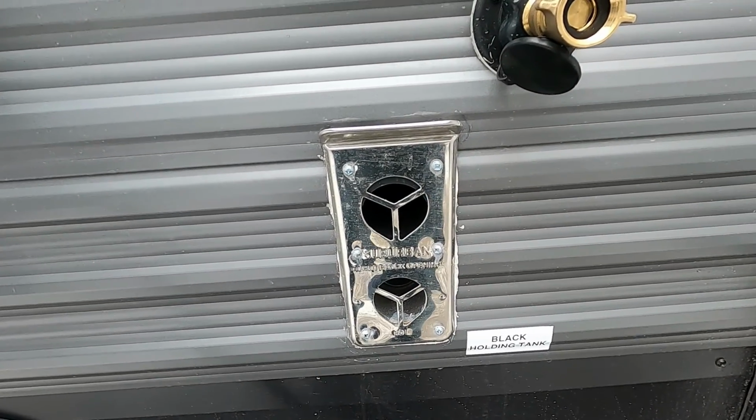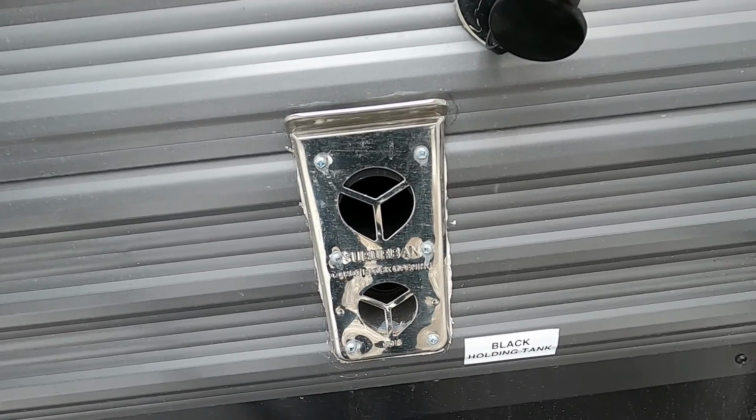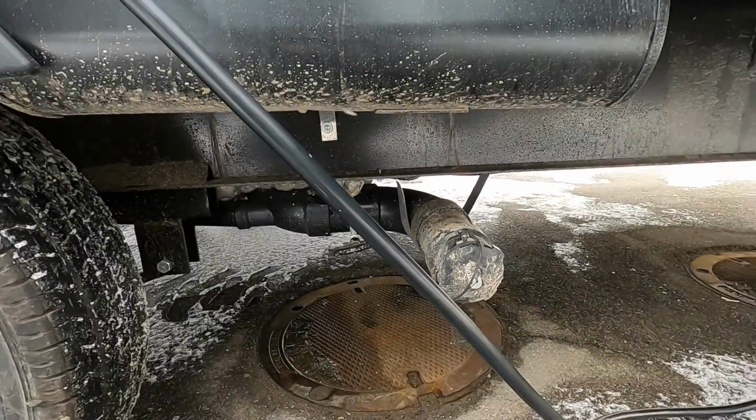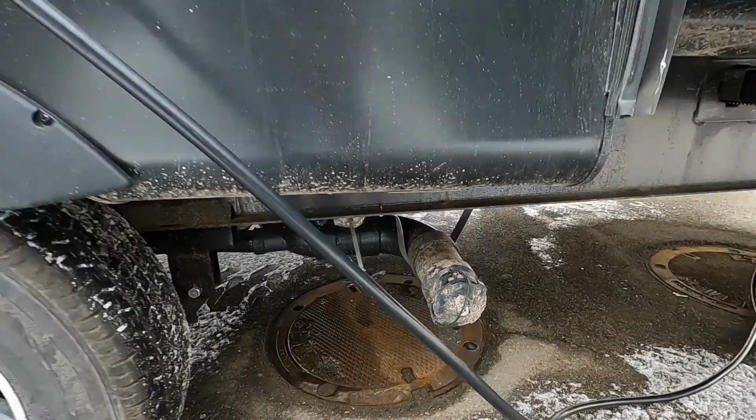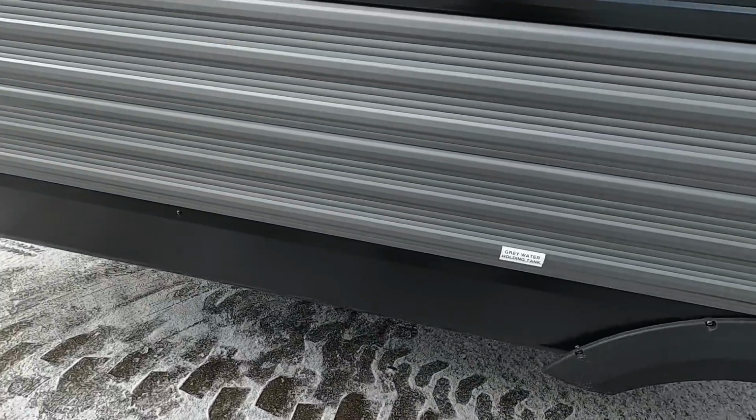Two things on that. Make sure it's never blocked. Don't block that opening. And if you're running your furnace, steer clear of it. It does get hot. That is your power. And down here is where you dump your black tank. The other gray water handle will be underneath there. Better accessible with your slide closed.